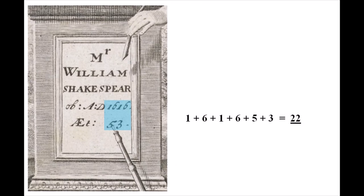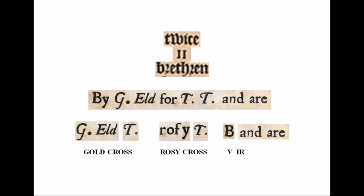Also, if we add up all the numbers, 1 plus 6 plus 1 plus 6 plus 5 plus 3 equals 22, or twice 11. If you've been following these videos, especially lately, you know that I've been finding many examples of twice 11 and 1740. I think twice 11 refers to a secret society De Vere was the leader of, twice 11 brethren. This group may have been a branch of the Brothers of the Golden and Rosy Cross, which later became the Rosicrucians.